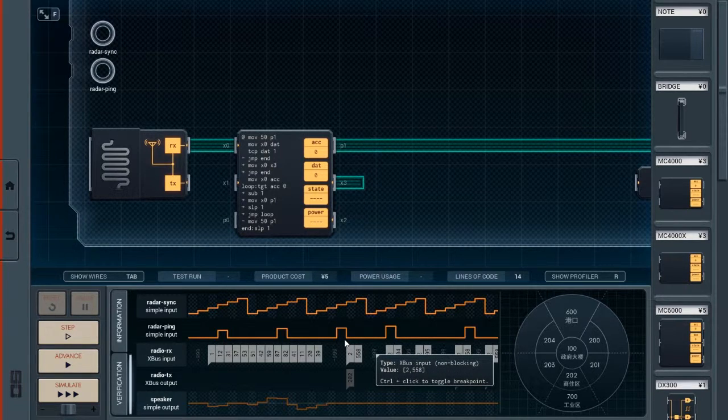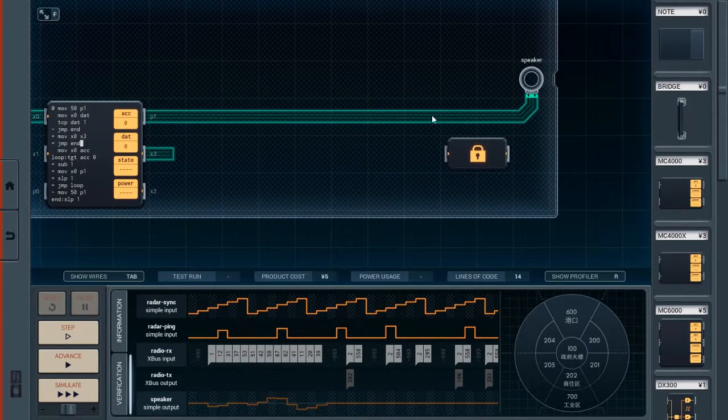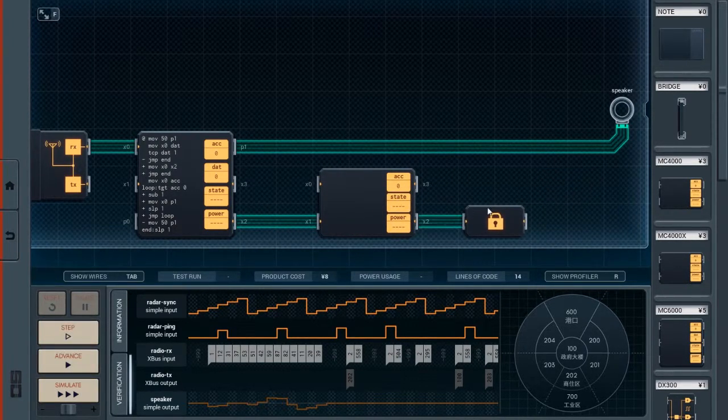Okay, and then the second value is 558, which I need to compare. I think I'm going to have to compare it against the secured chip. So what if instead I move it to X2, then I need an MC4000X here, I think. Okay, so sleep X, X1, move X, or actually test equal X1, X2.